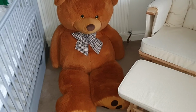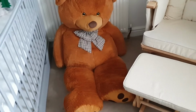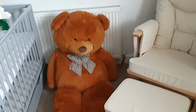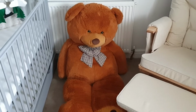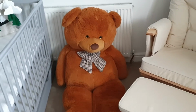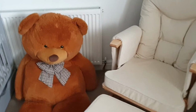Now, Yas got this for me for Valentine's Day one year. It was in our room. Absolutely loved it. Don't have room for it anymore. And we've gifted it to the twins, because again, it's not something that I ever want to throw away, but it just fits so perfectly in this room. So we gifted it to the twins.